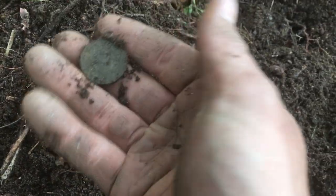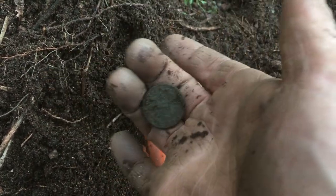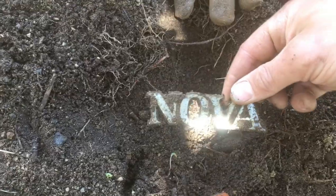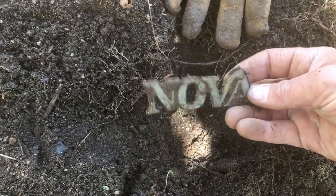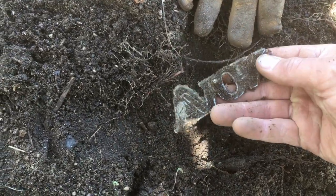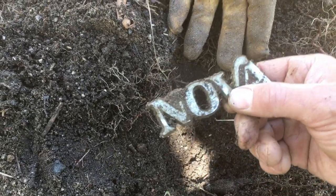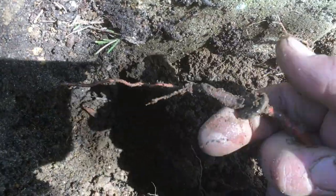Sweet tones. Ooh, a quarter. Nice. Getting rich. Oh, what's that car, a Chevy Nova? I'm not a big car guy, but I'm pretty sure it's a Chevy Nova, right? Sweet. There's a root grew right through this washer.